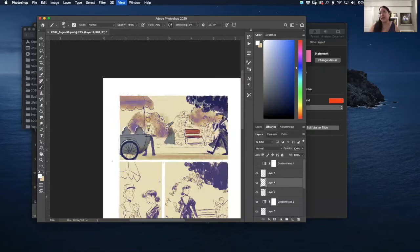I would say each page would probably take 6 to 8 hours total, including thumbnail, ink, and then color on top. Just color, one page like this would maybe take me 1 or 2 hours, and it really depends on the complexity of the page and how much is going on.